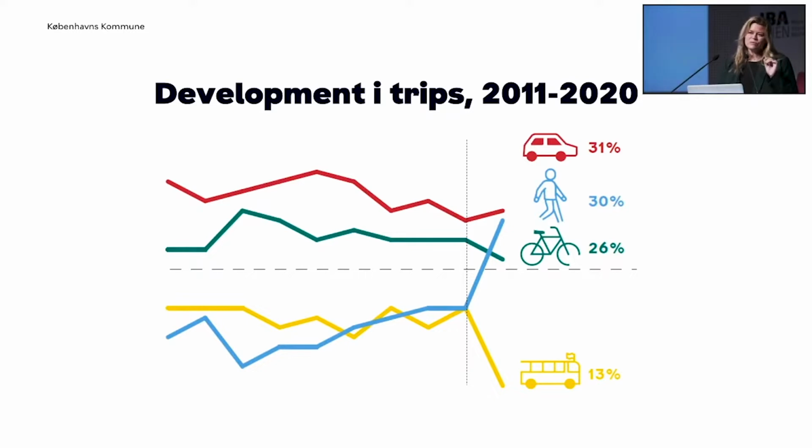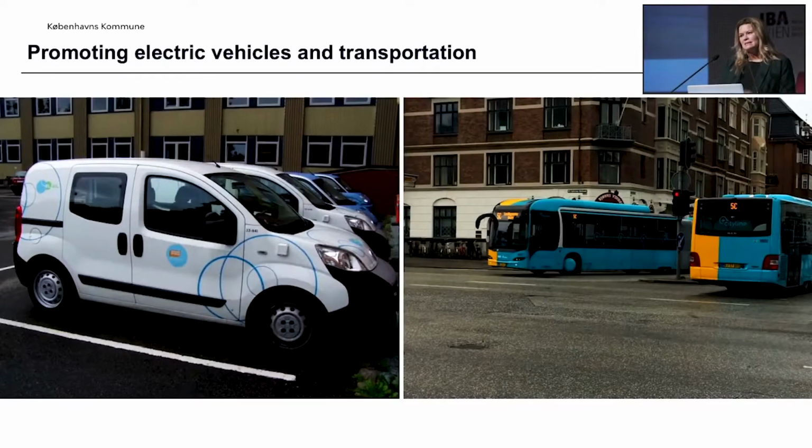So this is something that we're monitoring very carefully, trying to see what we can do to keep this up. But as a city, how can we work with mobility? Well, we've transferred all of our own vehicles into electric. So the buses, we have harbor buses, boats, all of the cars that we use in the roads department, but also the nurses and so on. All of this is electric.